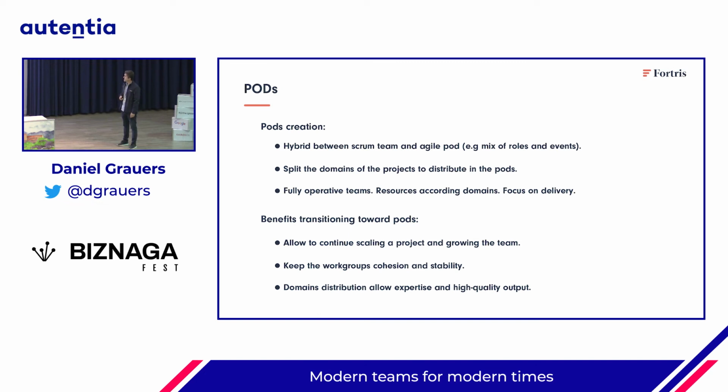Splitting the domains, as I said, and fully operative teams. I will show you a matrix so you will see this clearly. And the benefit of this transition is that it allows continuous scaling of the project and growing of the teams. You can keep scaling and have the best results.